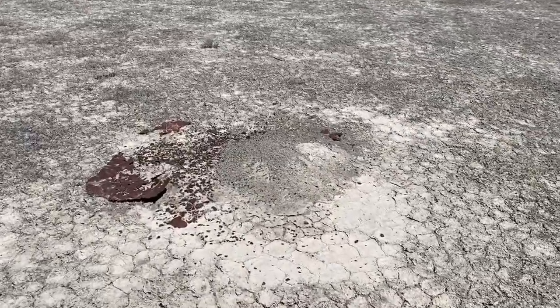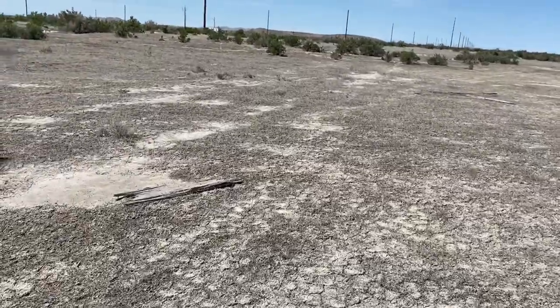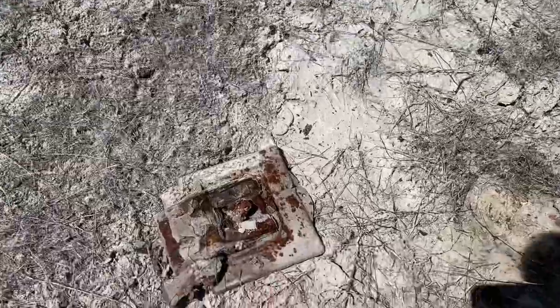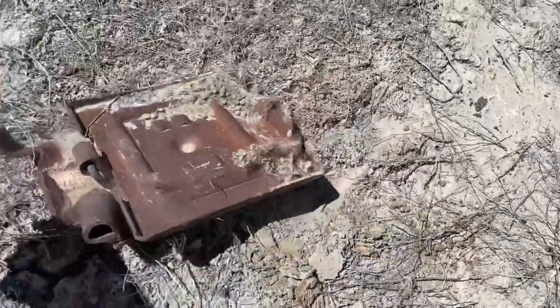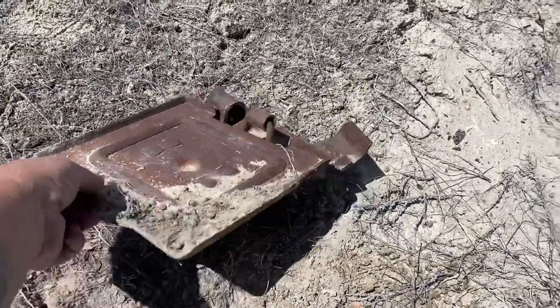Well, this was one of them markings of the towns, or railroad stops or whatever, but I don't see no evidence of anything being here. Some scrape marks. I don't think that's some old tin. Pieces of wood. What do you think that was? It's like a door off of something, huh? Cast iron stove, maybe? Or maybe off a train. Think that's off a train? That's kind of cool.